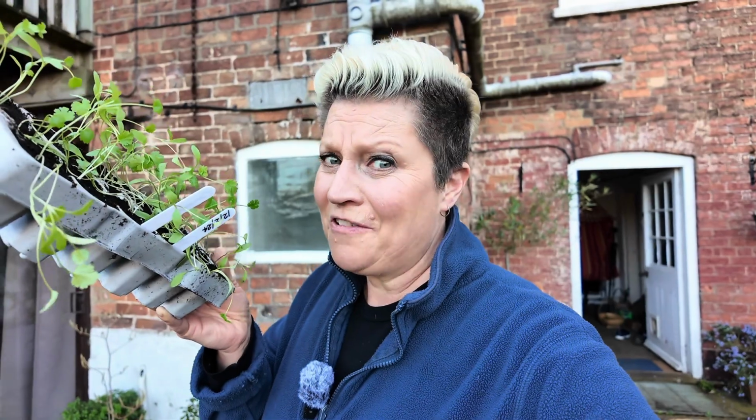A beautiful morning here in Lincolnshire. I am just on my way down to the greenhouse to put some leggy coriander seeds in there, but I thought I would take you with me. So this is a new gardening week for me, and it's very exciting because the sun is out, and it was just gorgeous waking up this morning and seeing that sun and thinking, oh, hello, that's nice. Even if it's for just like half a day.